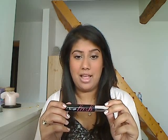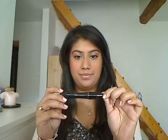This is the Bad Gal Lash in black. It's just easier to use than this one. For this one, I would say once you get better at using mascara, you can probably go back to using this. But if you're a starter, definitely start with Bad Gal. A couple of other lashes that I've really liked so far. This is my third mascara that I use, and it's Lancome's Hypnose.